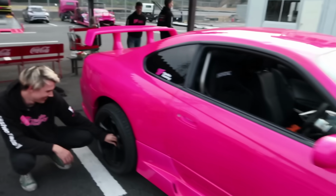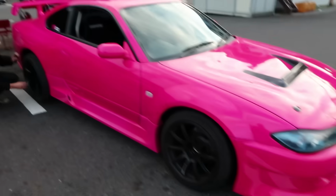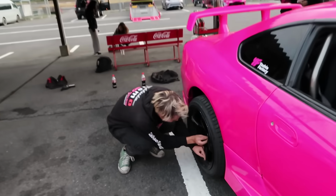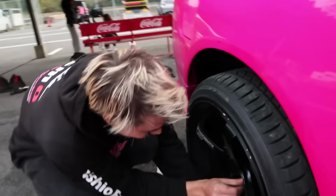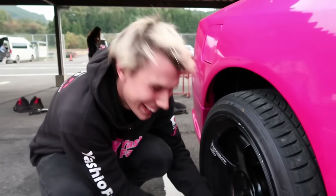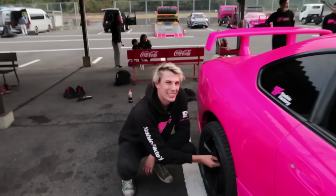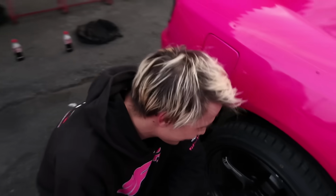I know. This thing handled today phenomenally. I will feel so much more comfortable ripping this on the back roads now, knowing that it killed it at a day at Nikko. Only real problem was that hood flying up. Poor car. It's got a cracked windshield now and a couple dents in the roof, but we'll have it fixed before Nismo Festival. Yeah? This car's gonna be on display at Nismo Festival at the Yashio Factory booth, so it'll be fixed before then. Sweet.